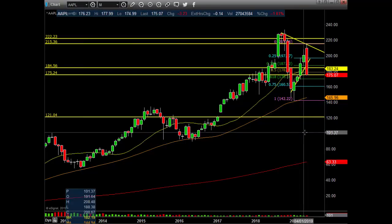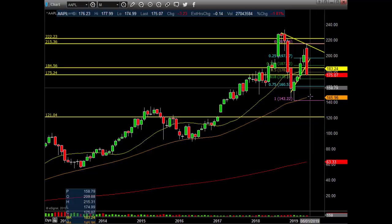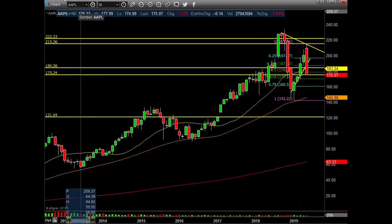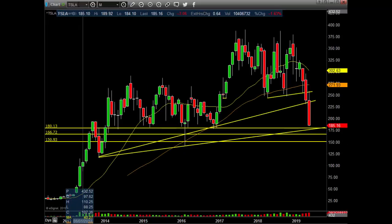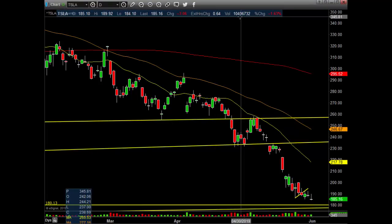So this one, let's see what we get next week. Markets go higher, this should grind. Markets go lower, this will grind lower. It's a market trade right now, guys. All right, Tesla. And we're doing the monthlies because, of course, it's the end of the month. All right, let's go to the daily on Tesla. 306 down, a little bit up after hours. 10 million shares traded and 1.63%.